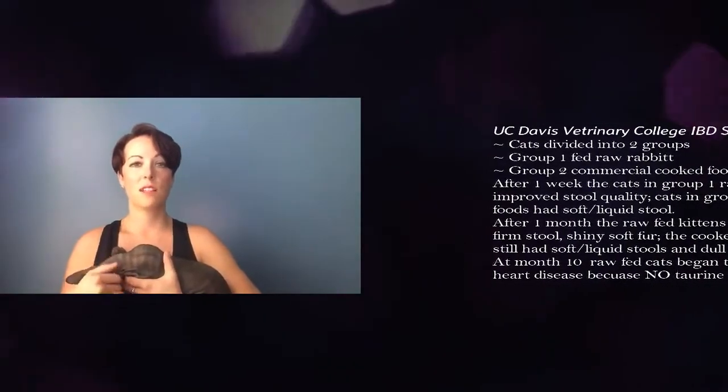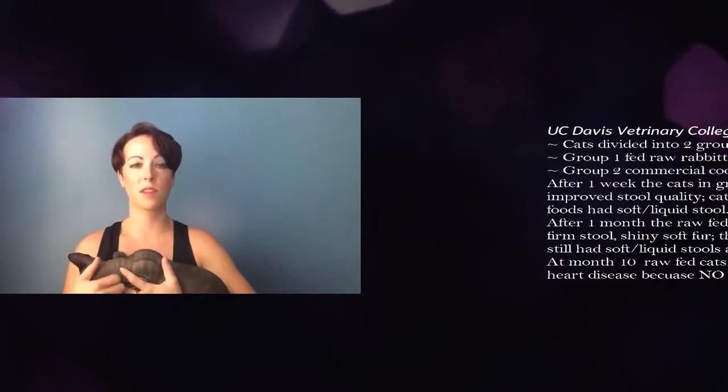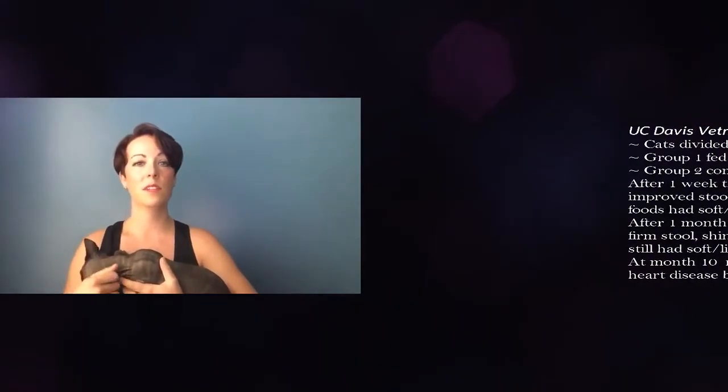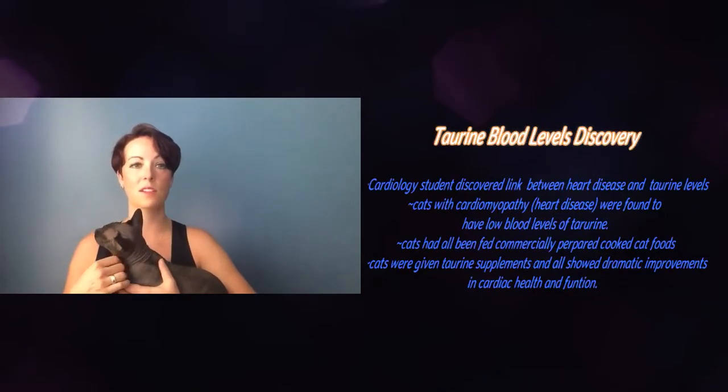The researchers realized the problem was the lack of taurine, and for the remaining 3 months of the study, the raw diet was properly supplemented with taurine. Thankfully, the cats' diet and taurine levels quickly returned to normal, and most of the cats regained normal heart health.